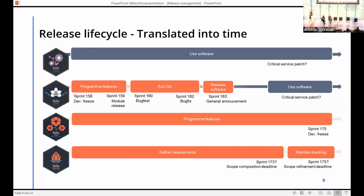We would have been in this here for Poppy, essentially, if it wasn't postponed, but the principle still stands that to release the software, if we go back, there's a general announcement. Before that, there's the big Bugfest session, and then at some point there's development freeze, and that has to happen so that we can test accordingly. And then we go back 1, and we're still supporting Nolana for any critical service patches accordingly, right?